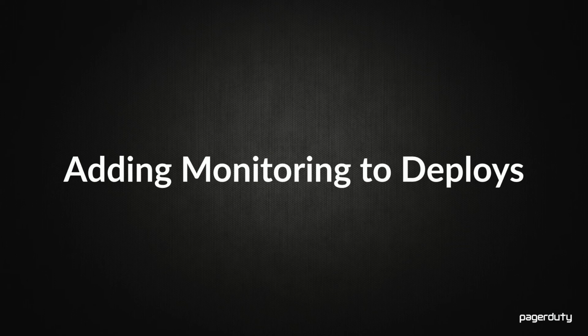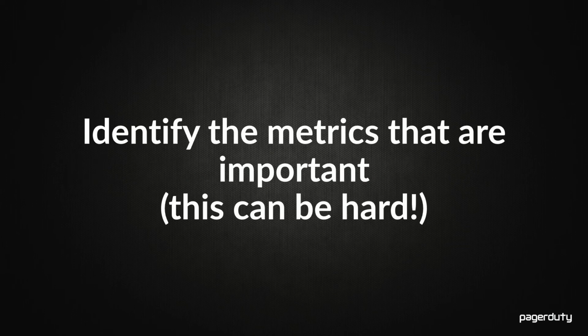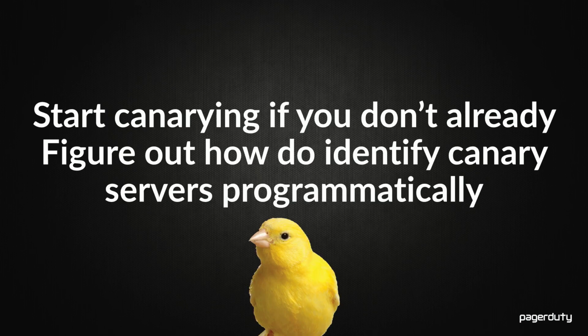So how do you add monitoring to your deploys? First off, you need to identify the metrics that are important. This can be hard because they can be different for a canary than they are for your actual whole service. But if you look at the monitors for a given service, it can be a good place to start.